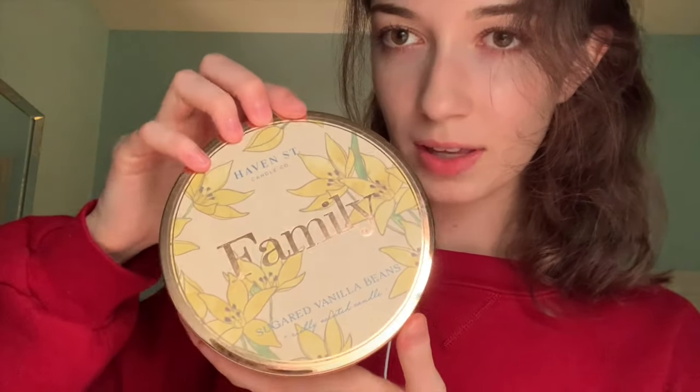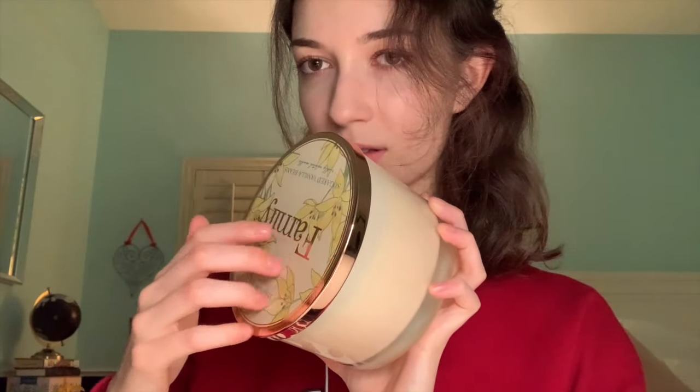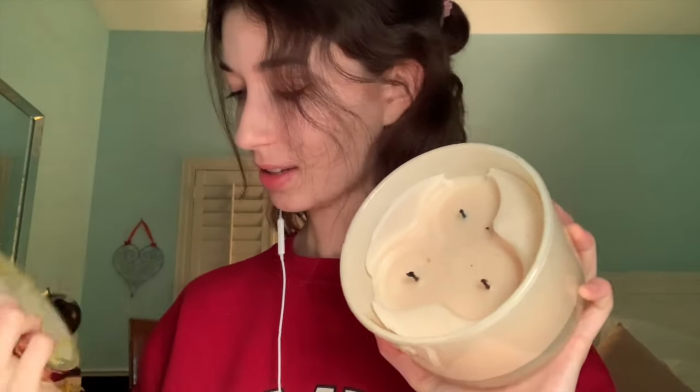Oh, I am loving this lid. Well, before I open it, I'll say I love the design. Has these nice flowers on it. Looks like it hasn't been burned. We'll see. Okay, let's open. Oh my god, that's sweet. It smells exactly like, what does this say? Sugared vanilla beans. It smells just like that, like super sweet vanilla. Very sweet. Oh my goodness, look at that. Three wicks again. And it has been burned a little bit.